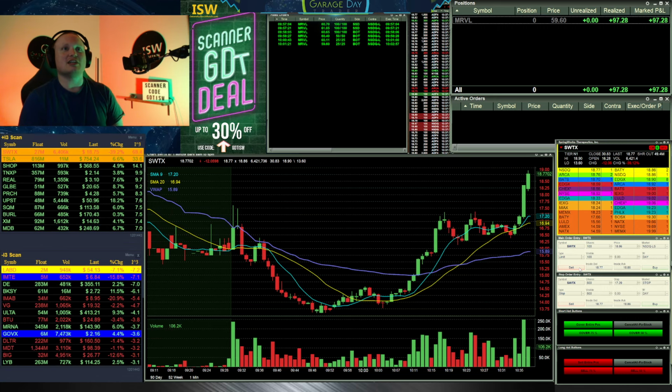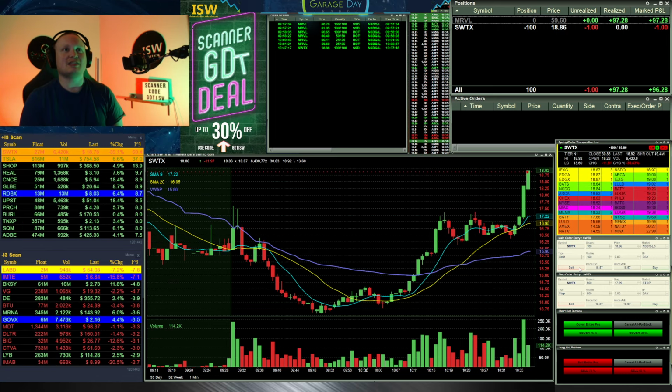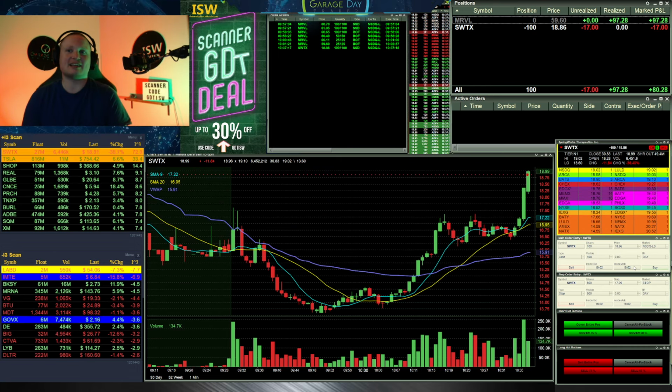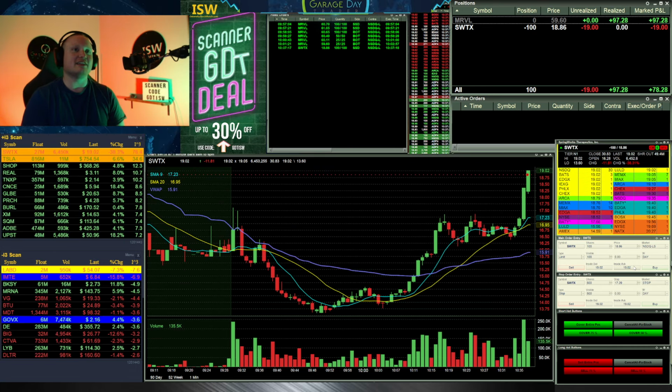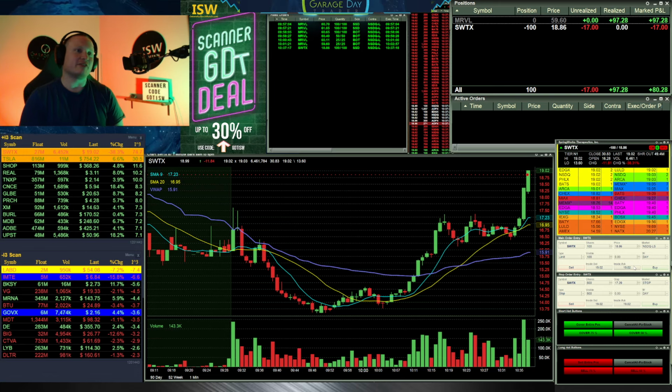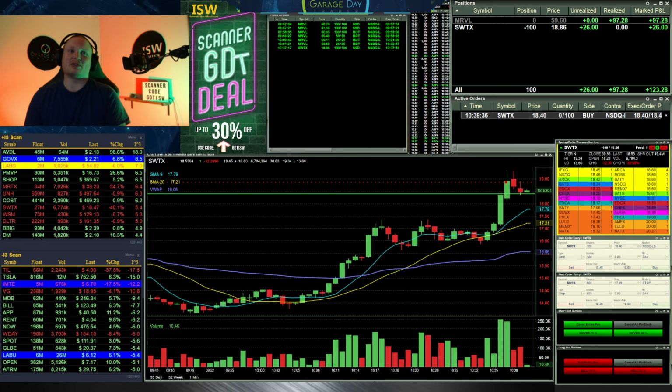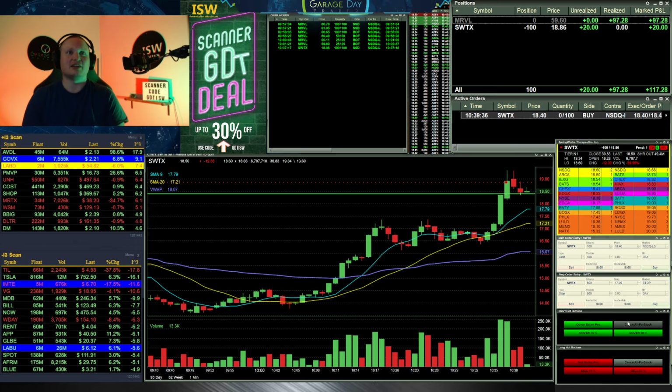So I'm watching it here, trying to see if I should pick a spot to get in, and I go ahead and get in a 100 share short here at 18.86 on SWTX. Now, ideally, this will drop quickly and big, but if not, I will be very careful with it because, like I said, it's just one of those that I don't have a ton of confidence in, but it should work.